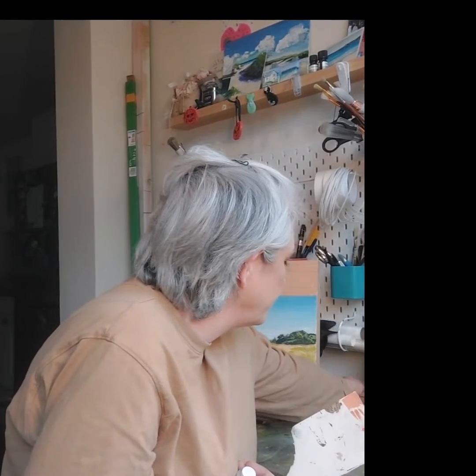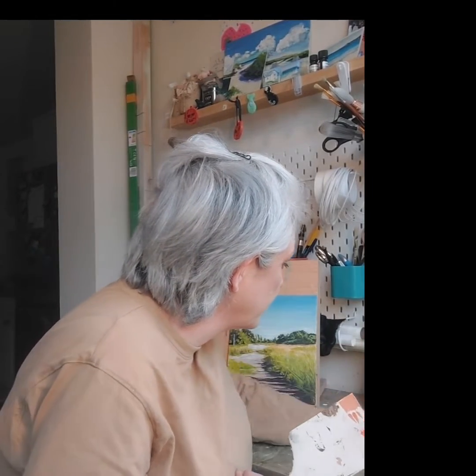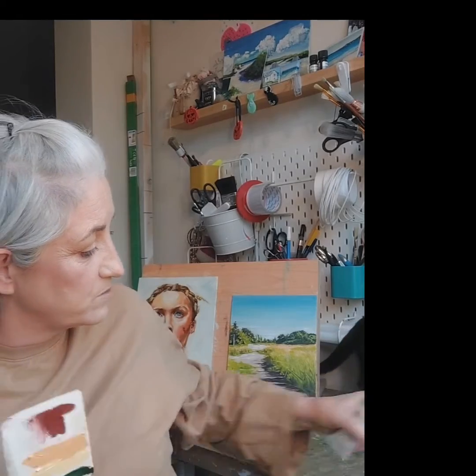Can you see him? Oh no! Come here. Don't worry, I've got all the solvents and stuff out the way. He's not gonna get into stuff, but he is going to be investigating things.